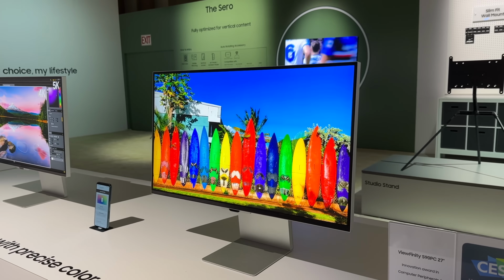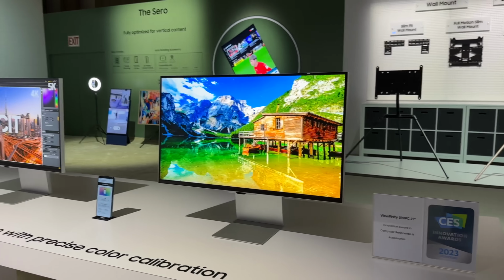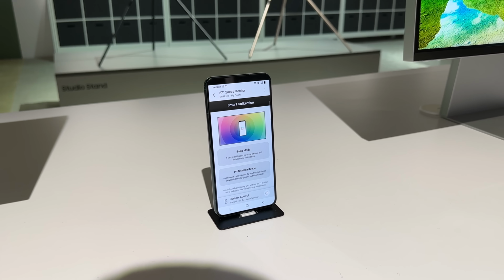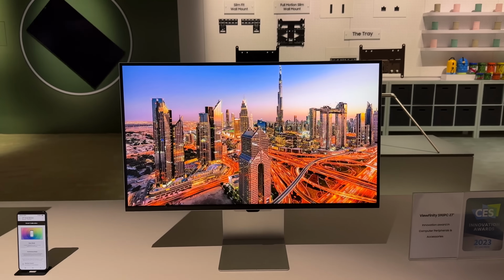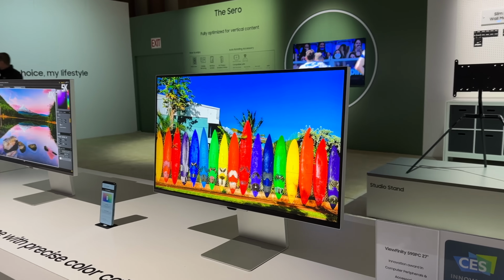And one of the first things that caught my attention is this monitor that will aim to compete with Apple's Studio Display. And this is the new Viewfinity S9 that comes in at 27 inches and a 5K configuration. Samsung's Viewfinity S9 will feature a 5120 by 2880 display, and its wide color gamut will cover 99% of the DCI P3 spectrum, while HDR 600 support improves shadows and highlights.